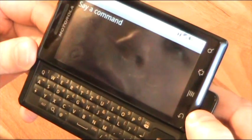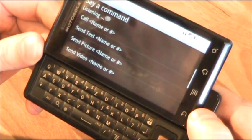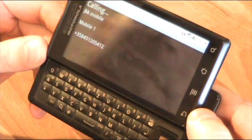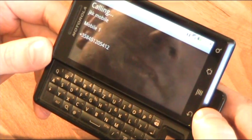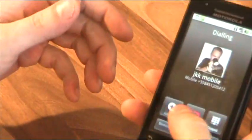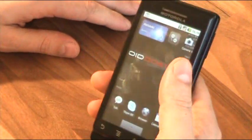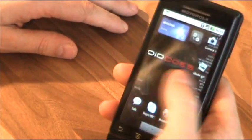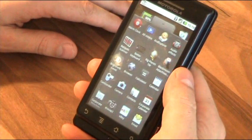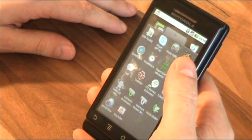Let's show it. Call JKK Mobile 1. Cool. Beep. So it's calling me now. Let's not call anyway. Okay, what else? And then the home button. That was the car thing, and it automatically opens when you put it on the car dock, so that's a cool feature there. And then, do we have any other new goodies?